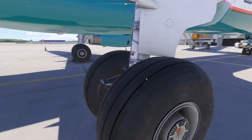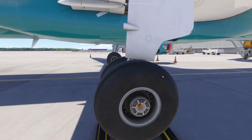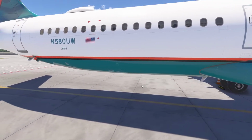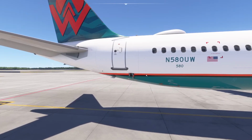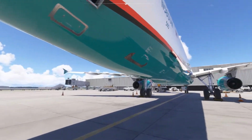So overall, I like the details. You can look at the landing gear here. You can look at the details. Very, very nicely done. So maybe I'll give the Phoenix aircraft just a little bit. It's a notch up in terms of the exterior 3D modeling. But this is really, really good work by FSLabs in terms of the 3D model.